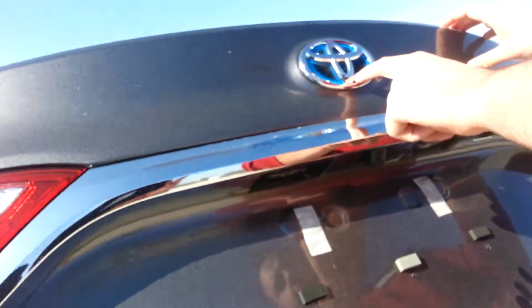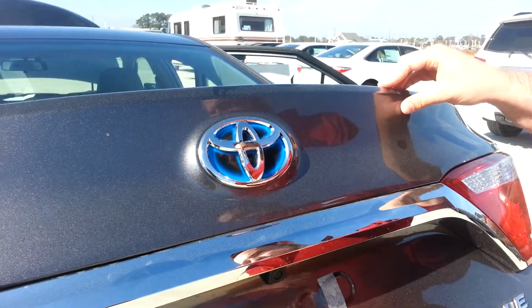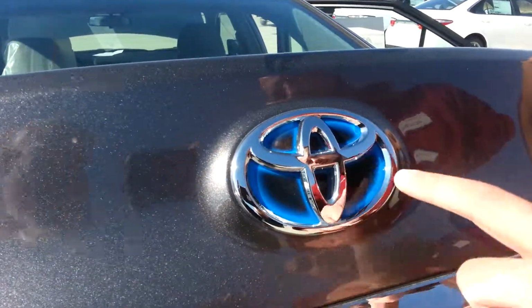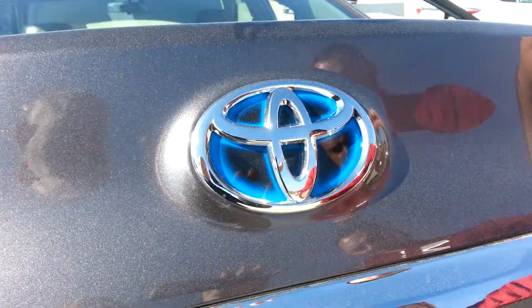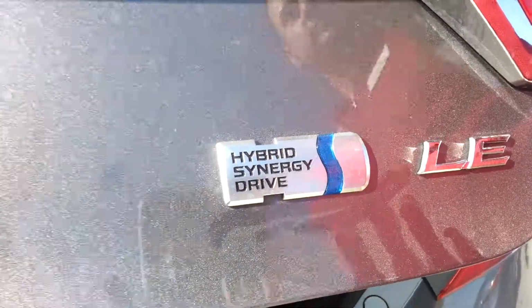On the 15s, your standard backup camera. And the way you can always know if it's a hybrid on any Toyota is if you see these little blue marks around the Toyota symbol in the front or the back. And of course the hybrid energy drive symbol that's always on the back of the trunk.